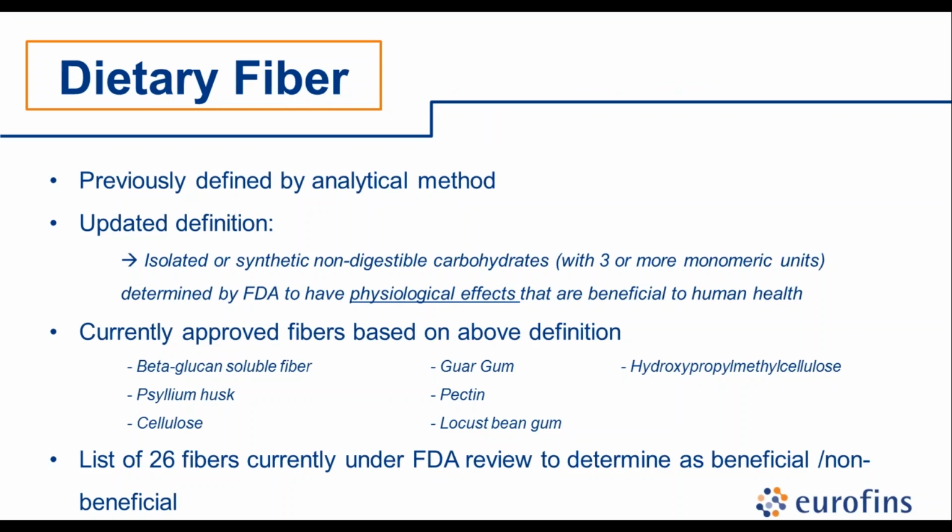So the next thing we're going to delve into is dietary fiber. So previously, dietary fiber has been defined by an analytical method. So on the labels before, there were AOAC or other methods that were defined by the FDA, so that essentially if you were going to get lab analysis to find out the dietary fiber for your product, these were the methods that you could use. That's not so much the case anymore. The FDA has provided an updated definition.